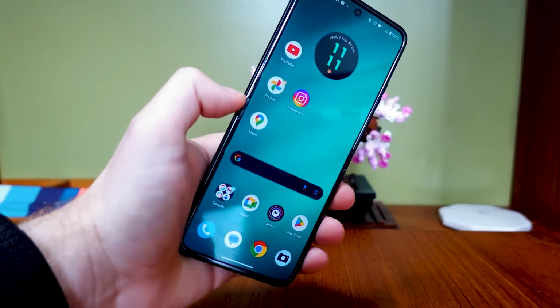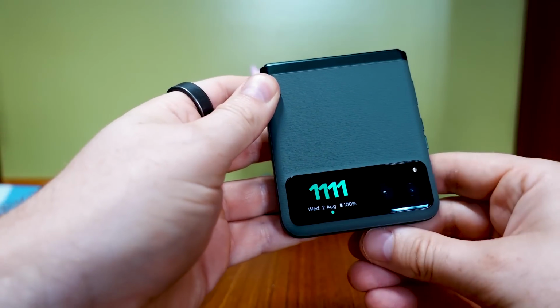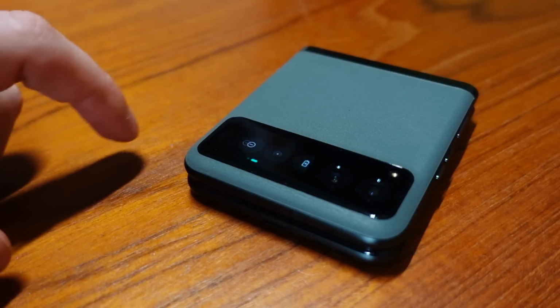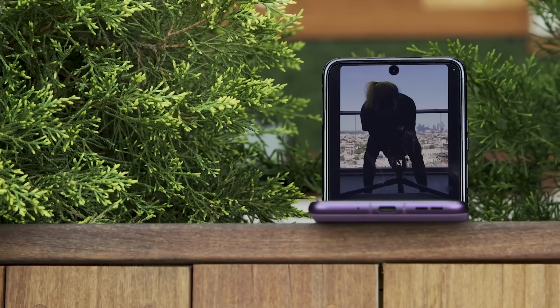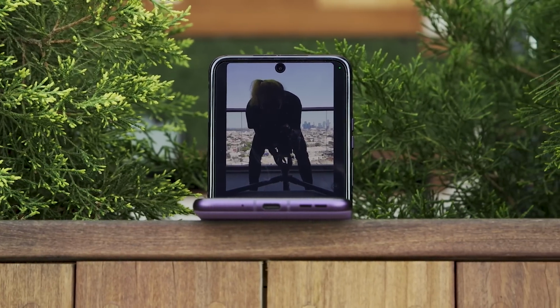Are foldables the future of smartphones? I'm not sure yet, but Motorola's bid for a cheaper, if not that much cheaper flip phone misses the mark in a few ways. Its external display just doesn't have enough utility to warrant this form factor in 2023. The pricing of this Razr, at least here in the UK, doesn't warrant recommending it over normal phones, let alone other foldables, and we have the Z Flip 5 in for testing as I speak.